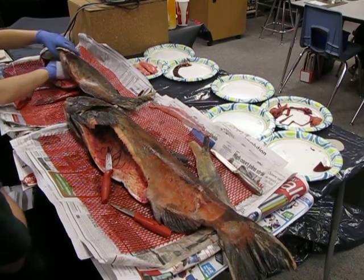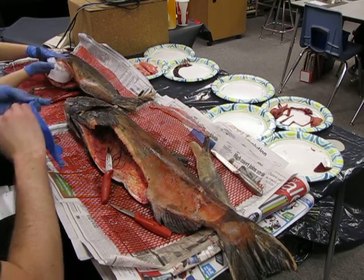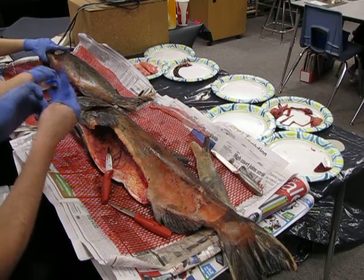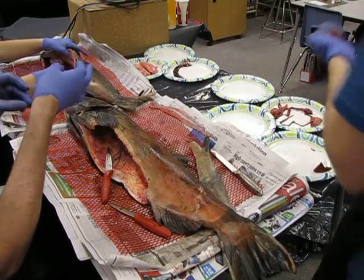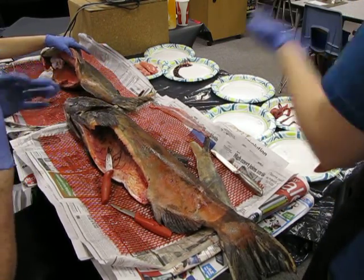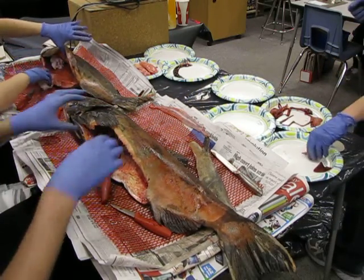Now everybody make a fist with your hand. Put it over your chest. That's about how big your heart is. Usually our hearts are about the size of a fist. So if a salmon, even though it doesn't, but if a salmon had a fist, it'd probably be about that big. But it doesn't have any hands, right? It would be funny.